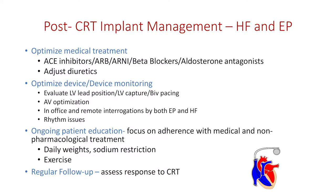Again, ongoing patient education as far as adherence. Actually, one study looked at patients post-CRT. 25% of patients stopped at least one guideline-directed medical therapy because they didn't think they needed it anymore.